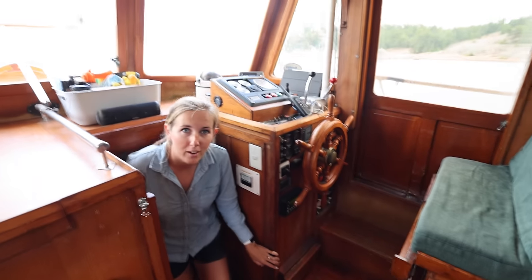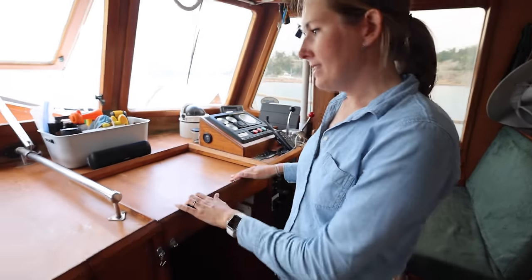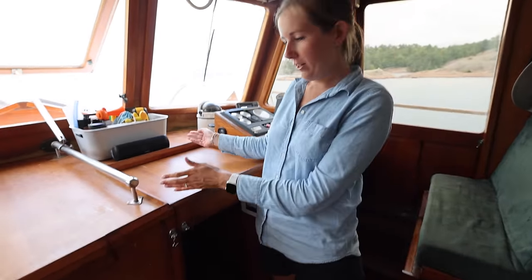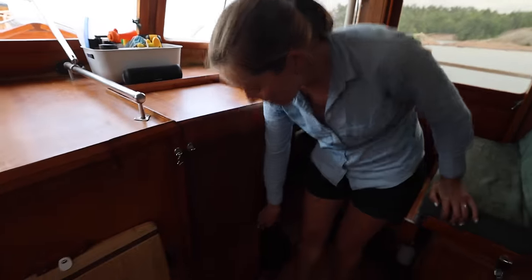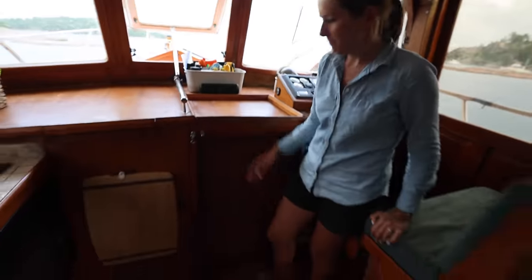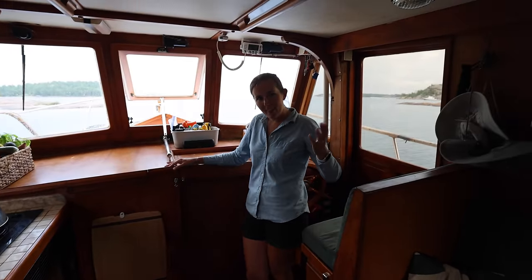The last feature of the V-berth is that it also encloses completely to make a very private bedroom, just like our aft cabin. So we can extend this out, which also gives great extra space whenever we're at the helm station. And we can close the door. So we have now a fully private room, just like the aft cabin.